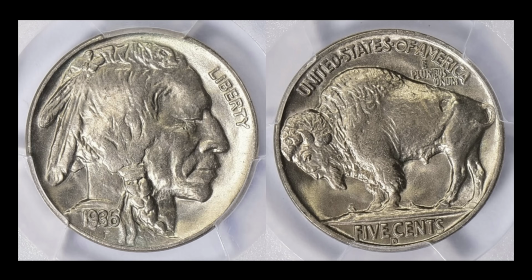We also have a 36-D, and this particular one right here, you can't really tell, is another die variety. This is a 36-D over D repunched mint mark. It's the FS-502 in the Cherry Picker's Guide. This particular example is a PCGS graded Mint State 67, and it sold for $1,537.88. Again, another nice payday from a die variety.